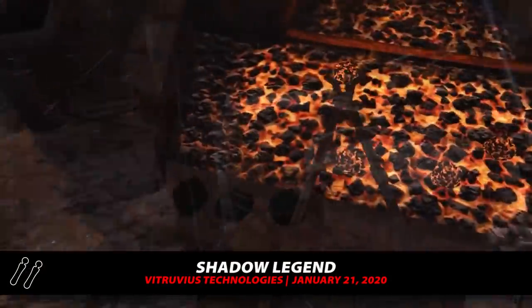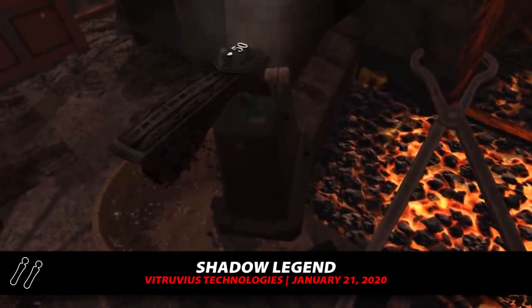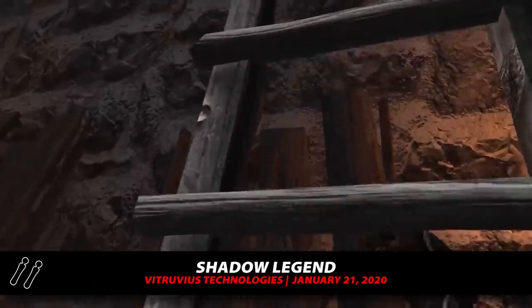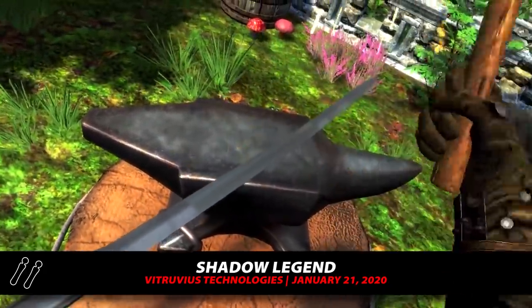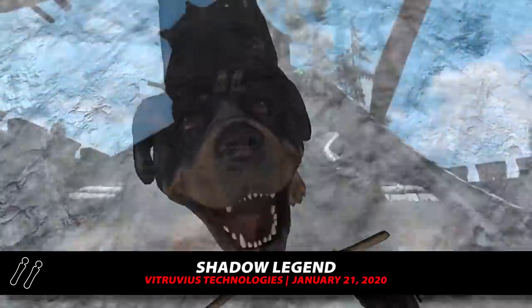Shadow Legend rewrites the book on how Skyrim should feel in VR. Sure, it's a small, independent game that can't compare to Bethesda's classic, but everything about Shadow Legend takes full advantage of VR and feels tactile, tangible, and begs to be reached out for, grabbed, climbed, or thrown. Add in some stunning environments, and you've got a short adventure that you won't soon forget.